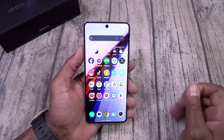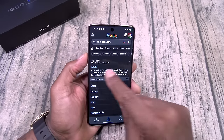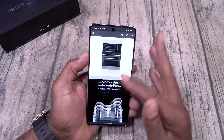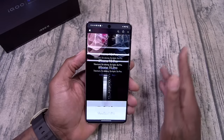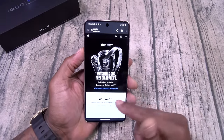Now, let's check the web browsing speeds. Go to apple.com. Let's see what's going down in the peasant sphere. Okay, let's see what's going down with Apple. Any new stuff going? Same bullshit. Okay, same. But look how fast and smooth this phone is. I'm telling you, you're going to have to use a Snapdragon 8 Generation 3 phone for yourself in order to see what I'm talking about.